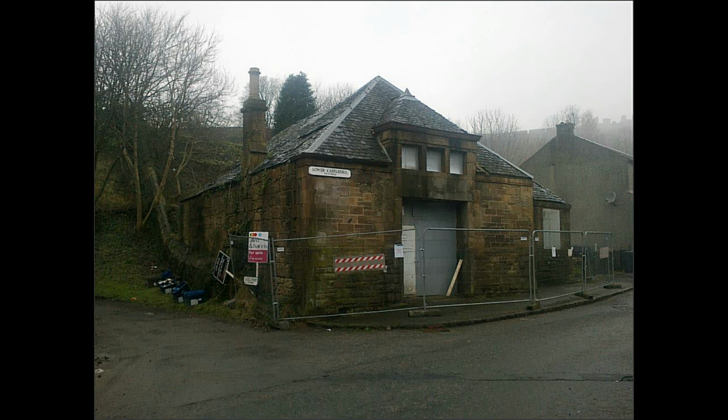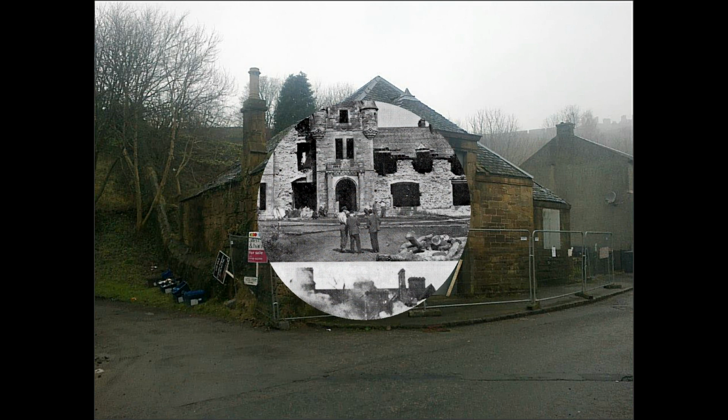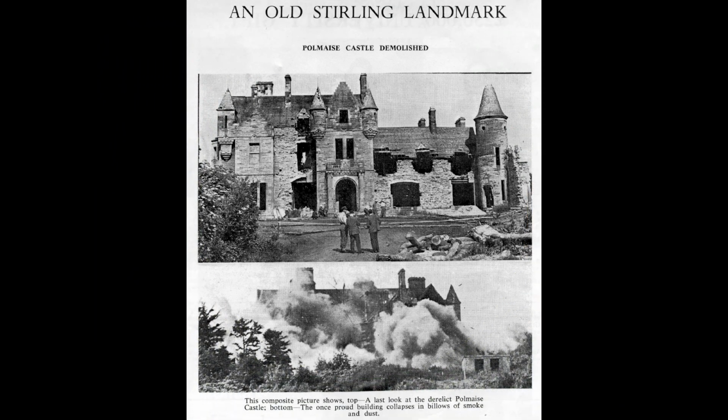That's on the Upper Castle Hill, I think. It's Paul May's castle. Top picture there is the ruin of it. I used to play in there many a time. There's the bottom picture where it got blown up. Total waste.